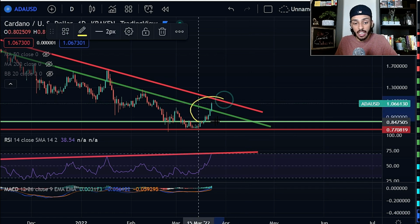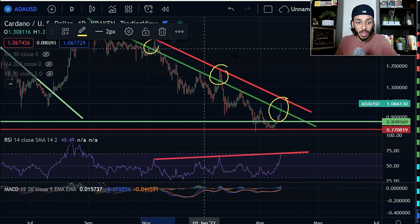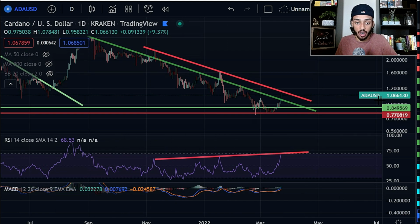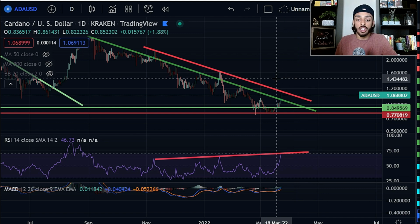And as we see these days where ADA Cardano is outperforming the rest of the market, such as here and such as here, we have a tendency in the ADA Cardano community to see people get a bit too excited. Oh, this is it. This is when ADA is going back to $2, $3, $4, $5, and it does get a little bit toxic.